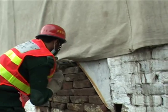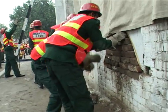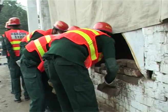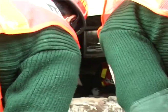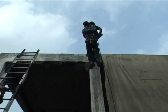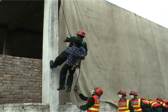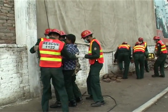They're going to do some rescue from height. There are too many activities going on together. We're using improvised techniques for rescuing victims from height.